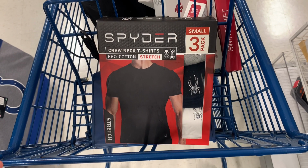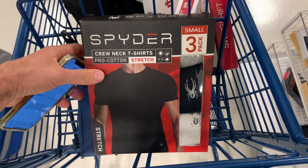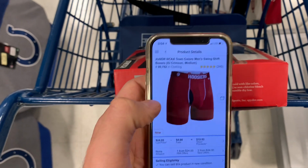Okay, the next thing we're looking at here in the underwear section is this brand. This brand Spider sells pretty well. Be on the lookout for this brand. They make activewear for men's and women's. So let's go ahead and give it a scan with the Amazon seller app. If I could find the UPC, there it is.